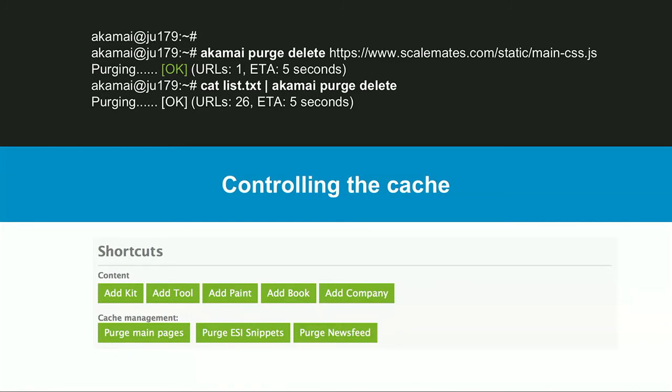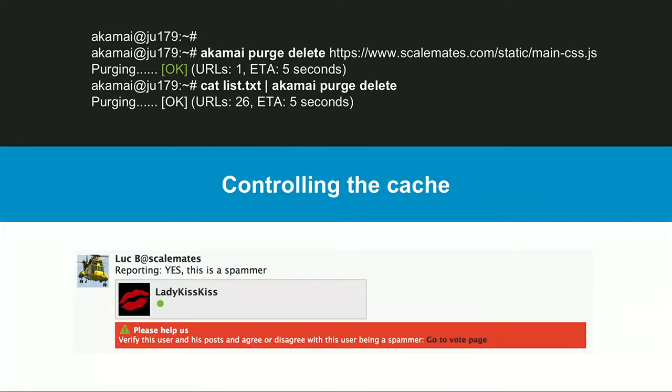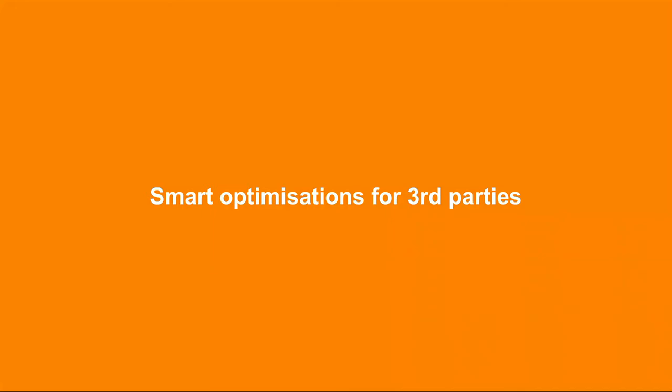I also included some cache management links in my CMS. Depending on the user's rights, they can purge, let's say, the news feed. If they saw inappropriate content, they can purge it. But I also automated it. Like every website, there are spammers, in this case Lady Kiss Kiss, who wants to talk with hot modelers. I work for Akamai, so I don't have time to constantly be on the website. People can mark other people as spammers, and when somebody is marked as a spammer, they're automatically removed from the database. But if I have a cache time of 4 hours on the newsfeed and their other content is all over the place, I automatically initiate a purge if a spammer was hit.